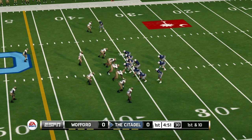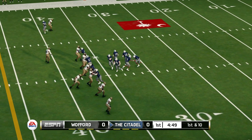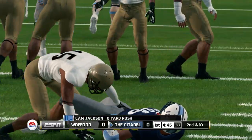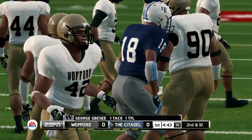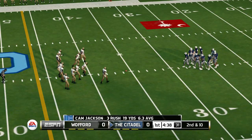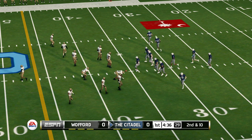Down. Handoff up the middle, and he's stuffed. No gain on the play. That makes it second and 10. From their own 36-yard line, second down.